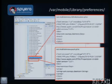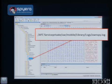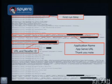We also have a whole bunch of preference information that shows up to let us know what's running on this particular spy phone. So, yeah, it had to be jailbroken, and yes, this information runs in the background. Good news, this guy decided to create logging as well called ownspy.log, and in there we have a whole bunch of information.